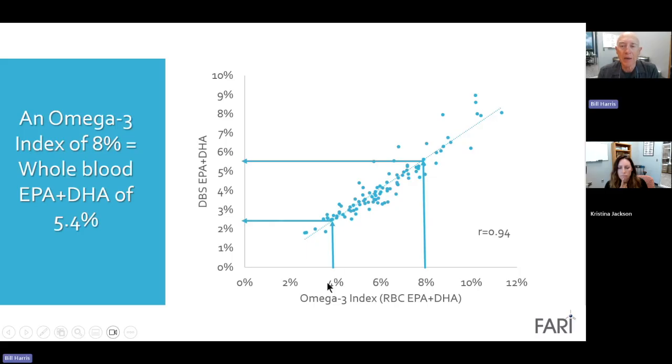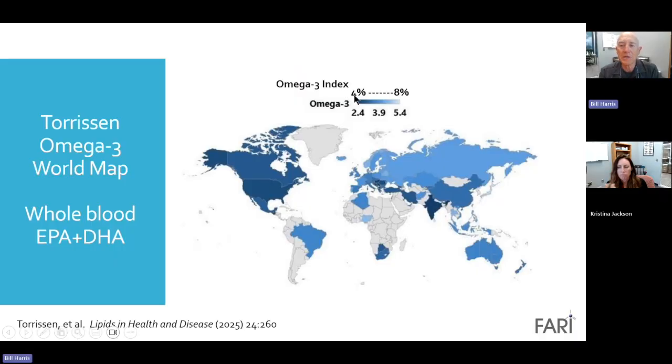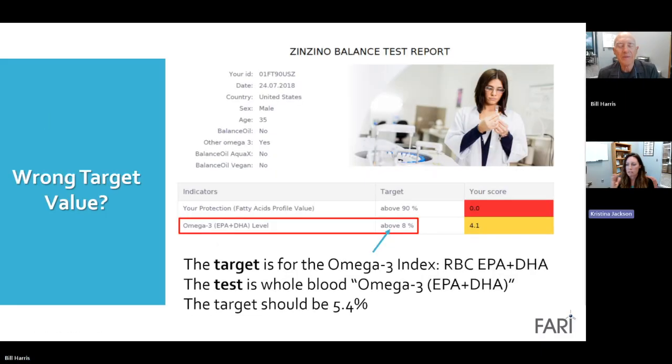So keeping those numbers in mind, 2.4% is 4% for the omega-3 index, and 5.4% is 8%. So we can easily make this transition and realize that Zinzino here is reporting whole blood omega-3 levels. If you translate it to what would be OmegaQuant equivalents, this range of 2.4 to 5.4 is the same as 4.0 to 8.0. And so if this lab was measuring red cells, they would likely be getting a similar number to us.